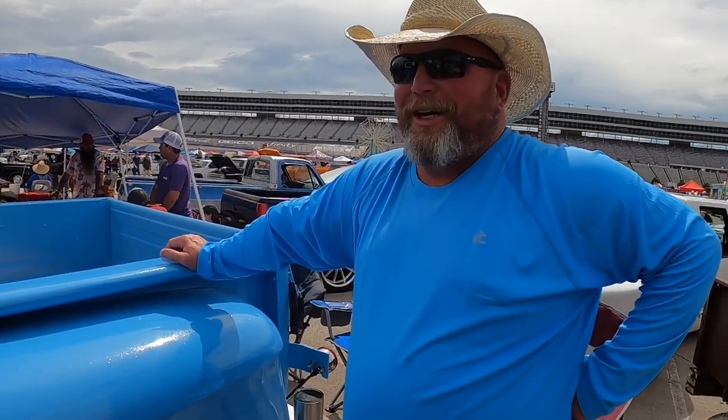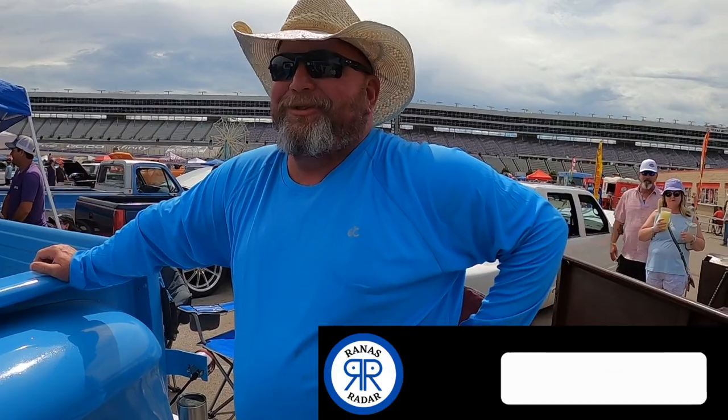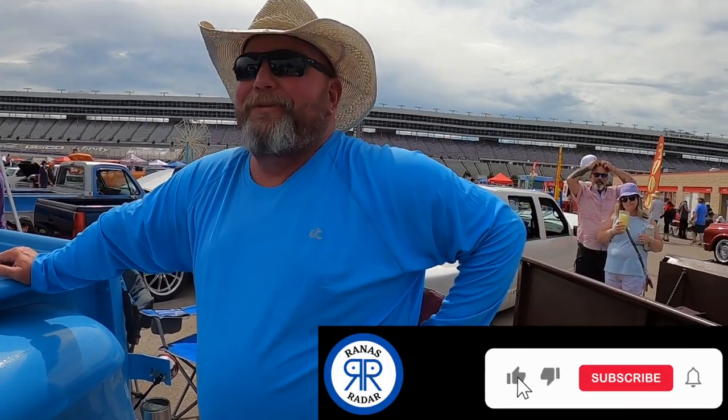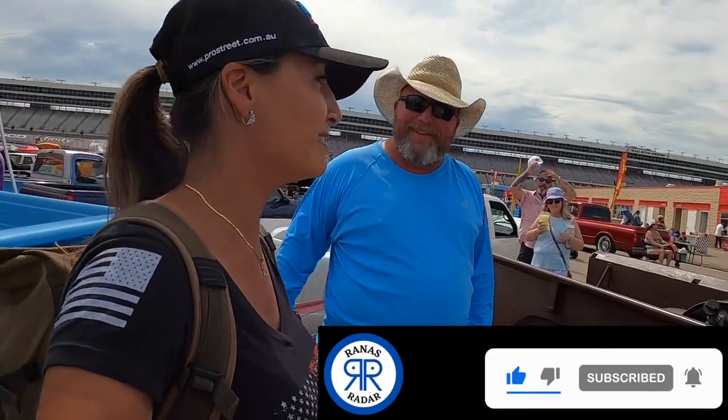This is awesome. And there's no Bondo on this truck anywhere. It is a good truck. It was kept really well. Yes. And it was here in Texas? Yes. They said 30 miles from here. If you can find a truck in Texas, then you found yourself a good truck. Correct. Absolutely. Yes. Love it. Thank you so much, you guys. You're welcome. Thank you. Appreciate it.